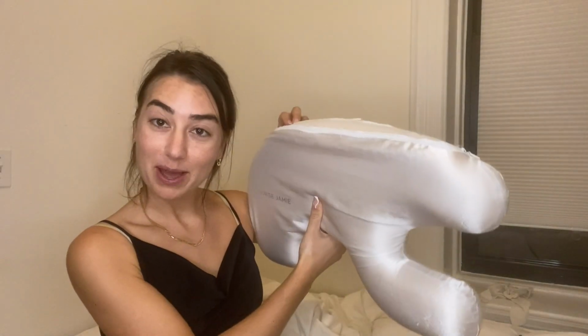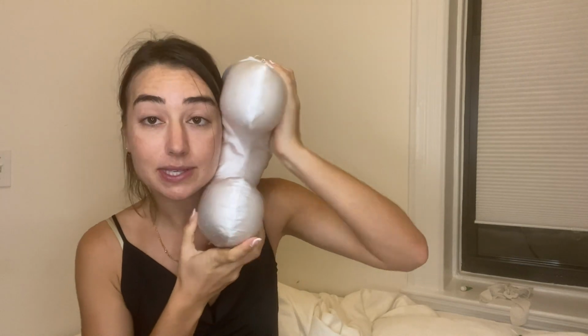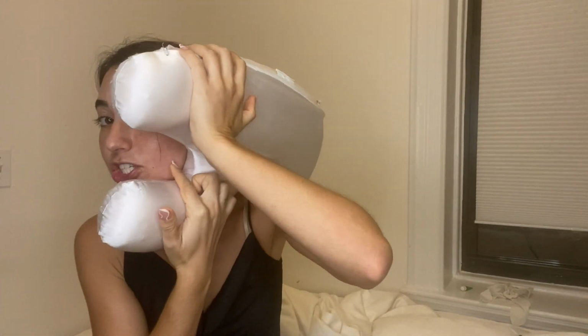And we can't forget about our pillowcase. So I have this pillow from Nurse Jamie. It was $100 and I was like, oh my God, I need it because it has this cool feature right here where when you lay on your side, I'm a side sleeper, it doesn't smash your face. So I was like, yeah, totally worth it. And then I bought it and it's so uncomfortable. Well, mind you, this is very old if you can't tell. I can't even zip it anymore. It's stiff and just uncomfortable. And I was like, oh my God, I regret buying this. I wasted $100 on a freaking pillow.